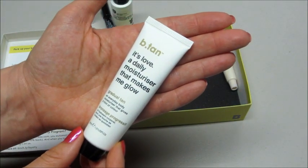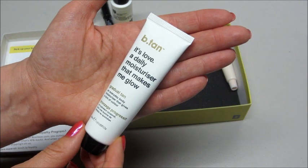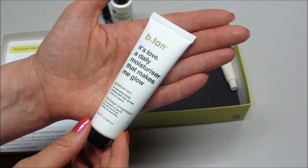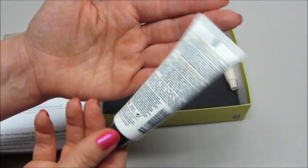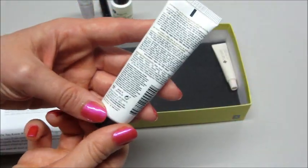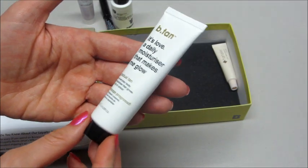Then we have B-Tan. It's Love a Daily Moisture That Makes Me Glow. It's a gradual tanner. Haven't heard of this brand, but that's interesting. As you can tell, I'm really pale. So, yeah, I'll definitely use that. Give that a try.